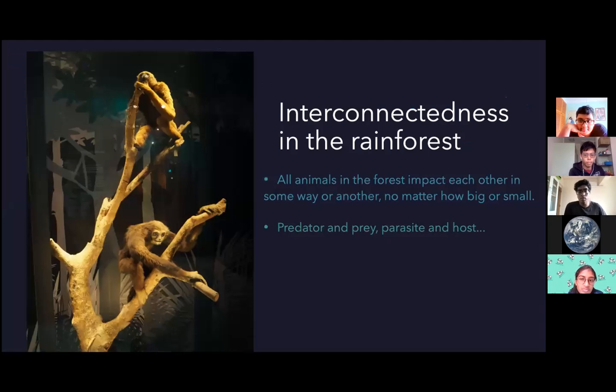So now the important thing is interconnectedness in the rainforest, because a rainforest has a huge diversity of species, which means a lot of them interact with each other. So all of these animals impact each other in some way or the other, and the different ecological relationships are actually crucial to study as well. So I'll give you an example. I won't go into detail, but you should read up on figs and wasps.